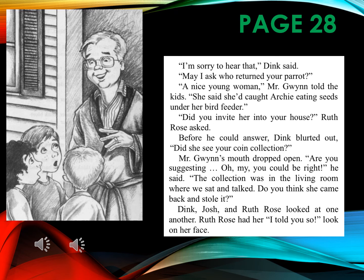"I'm sorry to hear that," Dink said. "May I ask who returned your parrot?" "A nice young woman," Mr. Gwen told the kids. "She said she caught Archie eating seeds under her bird feeder." "Did you invite her into your house?" Ruth Rose asked. Before he could answer, Dink blurted out, "Did she see your coin collection?" Mr. Gwen's mouth dropped open. "Are you suggesting? Oh, my! You could be right," he said. "The collection was in the living room where we sat and talked. You think she came back and stole it?"